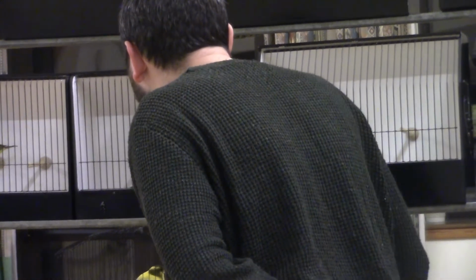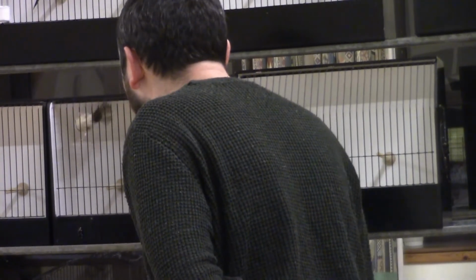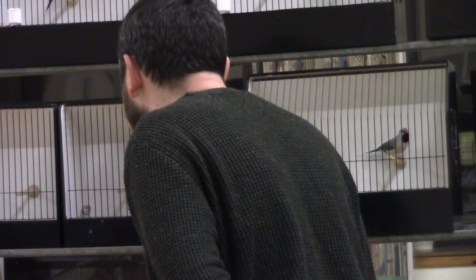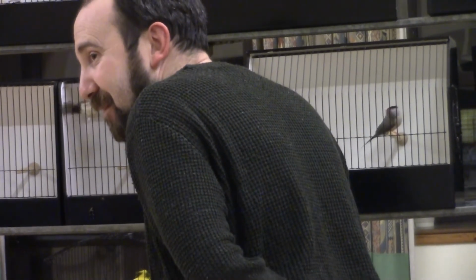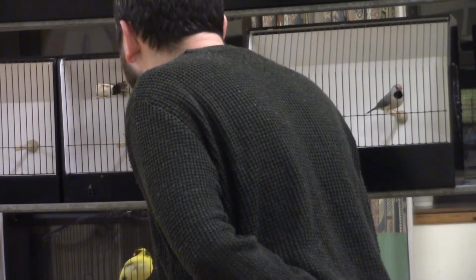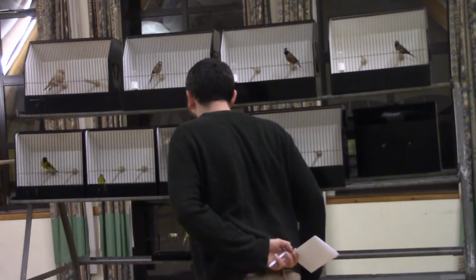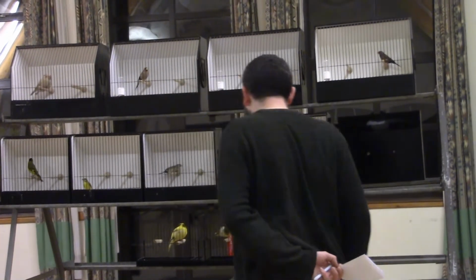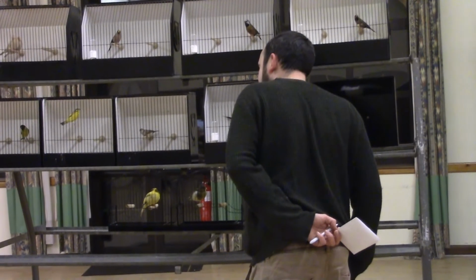This is a fawn bicheno, or black rump finch, I think they're called, something like that. Owl finch, or two-barred finch. It doesn't have very thick bars, so I would say it was a hen, but I'm probably not the best person in the world to sex a bicheno. And this guy's a grey hex grass finch, which will make my job really, really difficult.